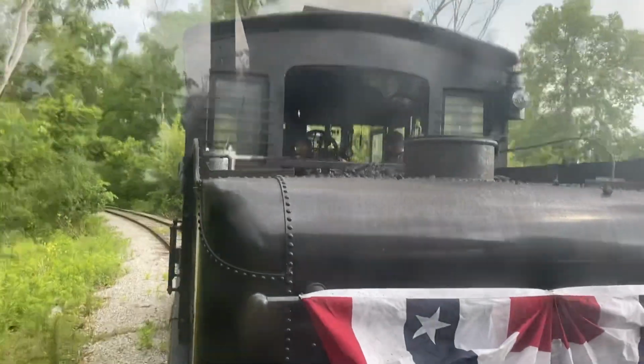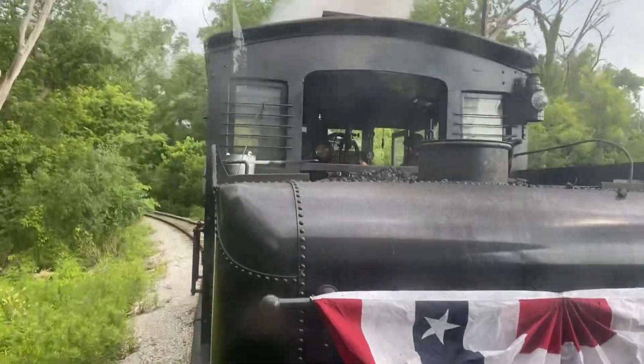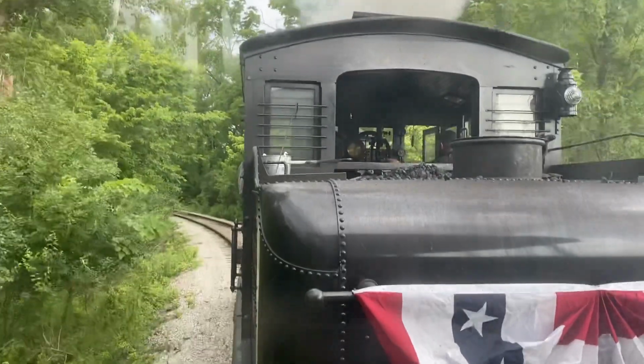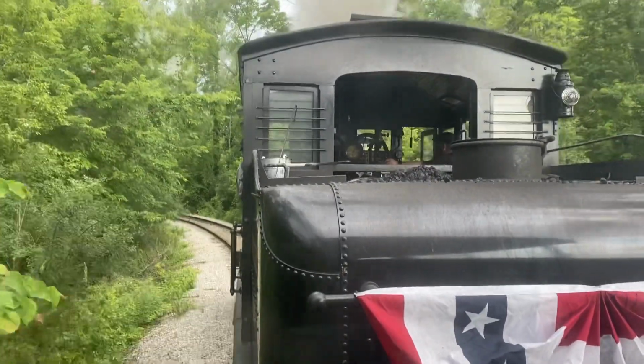In front of us right now, we're heading into the Wildlife Preserve. It's about 11 acres big. Sit back and enjoy some of the sounds that a steam locomotive makes.